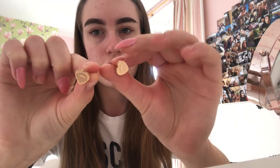Also, my hair looks so wavy today, doesn't it? Gonna put my Tiffany earrings in, because I love them. Oh, and they're really nice. And they're just the rose gold ones, in case you're wondering.